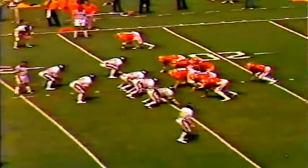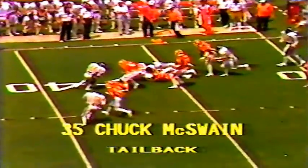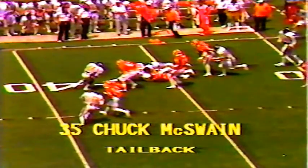Chuck McSwain did not get much practice this fall. He was hampered with a muscle pull. Cecil Clark that time caught him and hauled him down. They were marking at the 35-yard line.